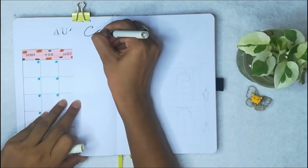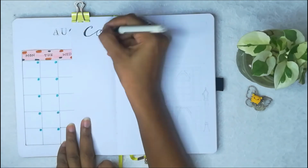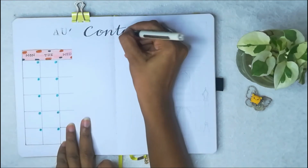Put it to good use behind the Dutch door space. I created the content planner within that space, so I guess it turned out very good as a first time Dutch door user.